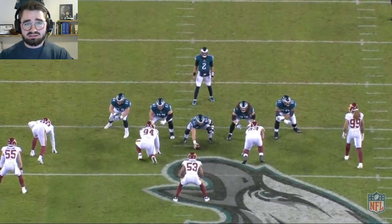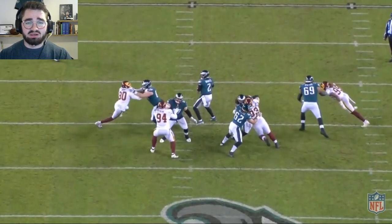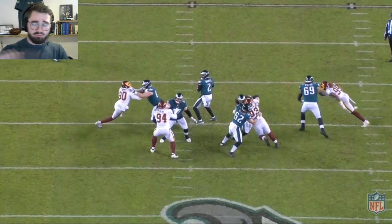Solo pass protection against Deron Payne, and really nice hand fighting here as Deron keeps trying to get his hands on Herbig's shoulders so he can pull him. But Herbig does a good job here punching the hands away from Deron, counter-moving the arms of the defensive tackle.